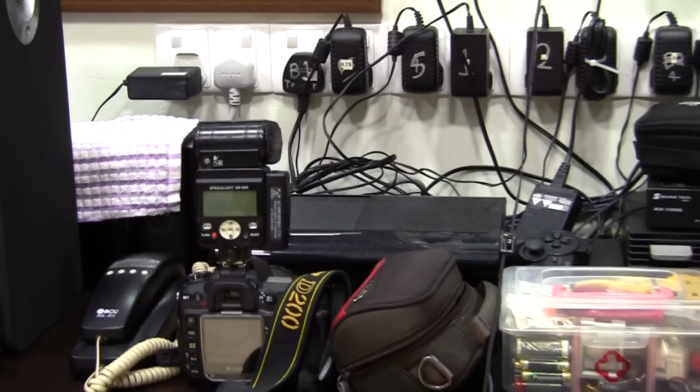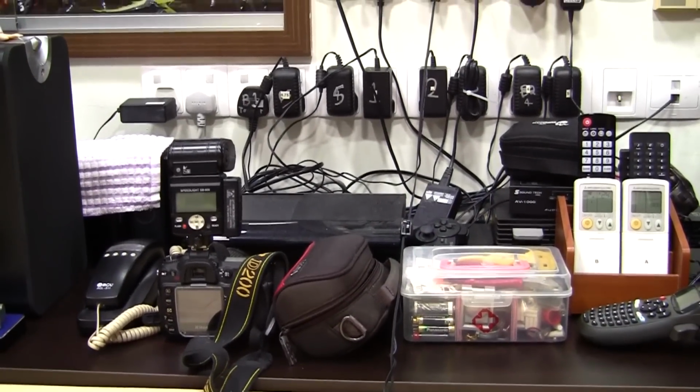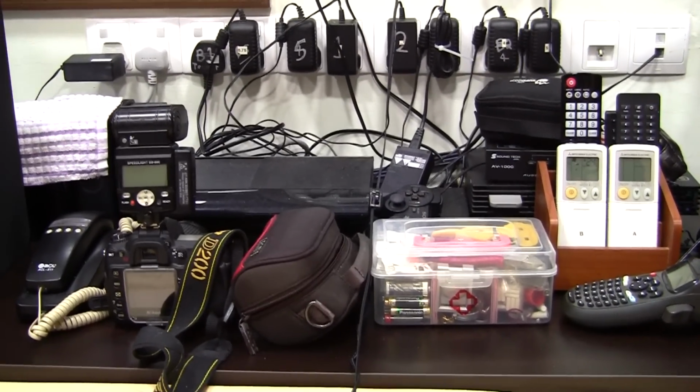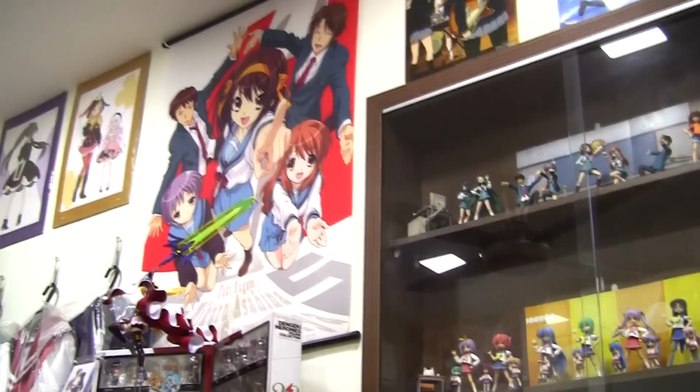Aside from the mountain of external hard drives, I've actually run a crazy long HDMI and RCA cable from here to the TV so that I can access the game consoles and Blu-ray player right from my bed without having to even get up.